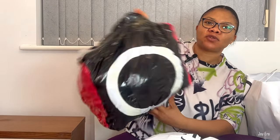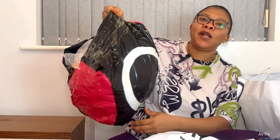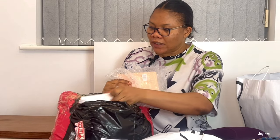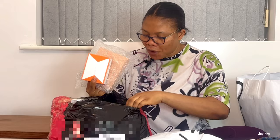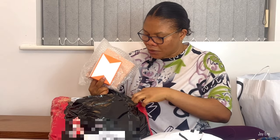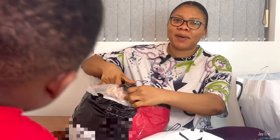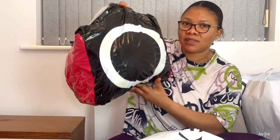This one I bought from TikTok Shop. Can you see how heavy this bag is? There are a lot of items in here. I got some glasses, some clothes, like a lot of clothes. That's what I've gotten for myself from TikTok Shop, from this whole bag.